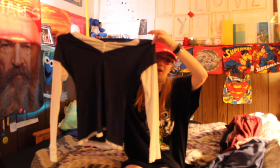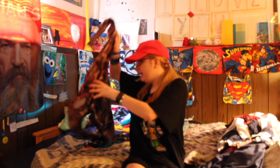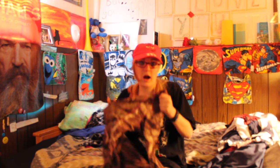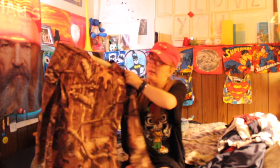Okay, look how small this looks. Yeah, it looks small for me. But in reality, it fits me. It's very cute. It's long sleeve and it is adorable. And if you guys know, camel is my second favorite color. I know people say that camel isn't a color, but to me it kind of is. But this was adorable and I couldn't pass it up. You know, I had to get it.